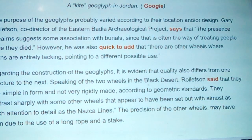Gary Rolfson, co-director of the East Badia Archaeological Project, says that the presence of cairns suggests that some are associated with burials, since that is often the way of treating people once they died. However, he was also quick to add that there are other wheels there, and cairns that are entirely lacking, pointing to a different possible use.